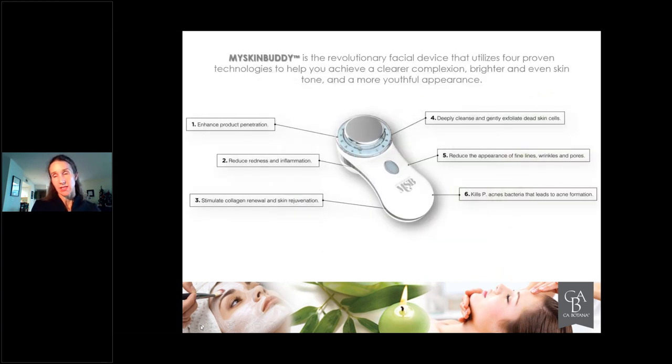All right, another trend is LED light therapy and clearing the complexion, softening, evening out tone and texture, and tightening in an all-in-one. And this particular device, the My Skin Buddy, is the one that Alexandra Aesthetics stands behind for use with their products. With the botanical base in the products that we're discussing, you're going to get even more of a heightened result. So skin trend number three would be the My Skin Buddy.